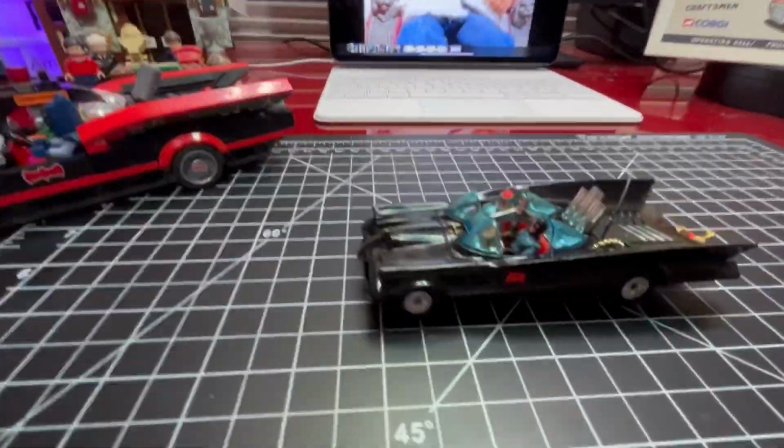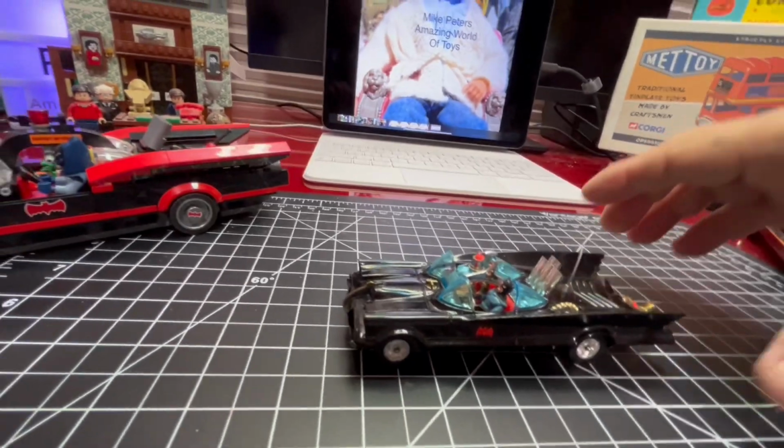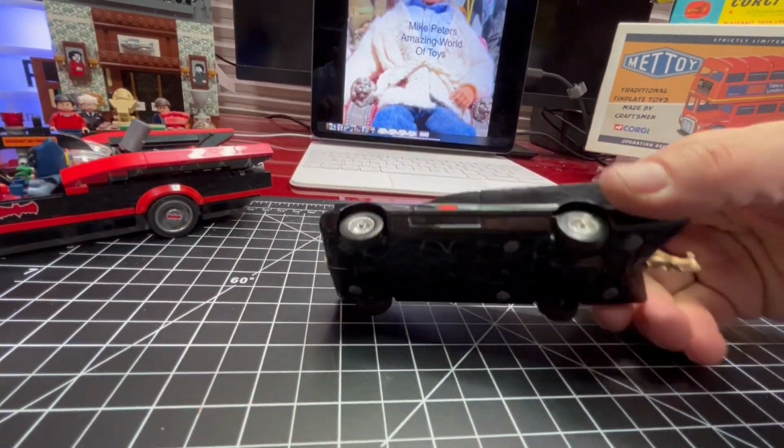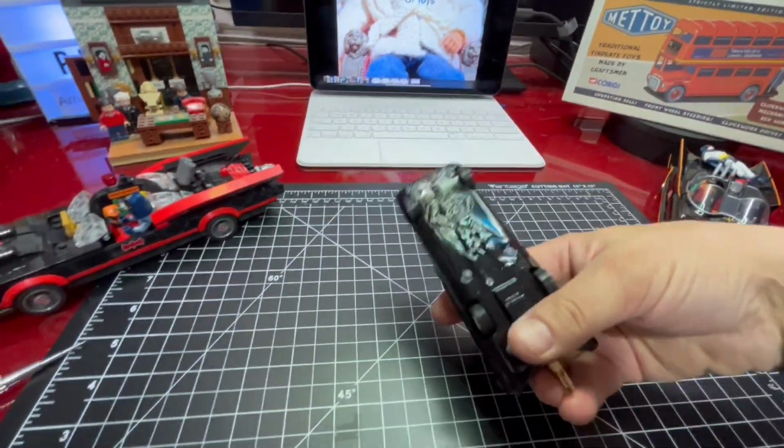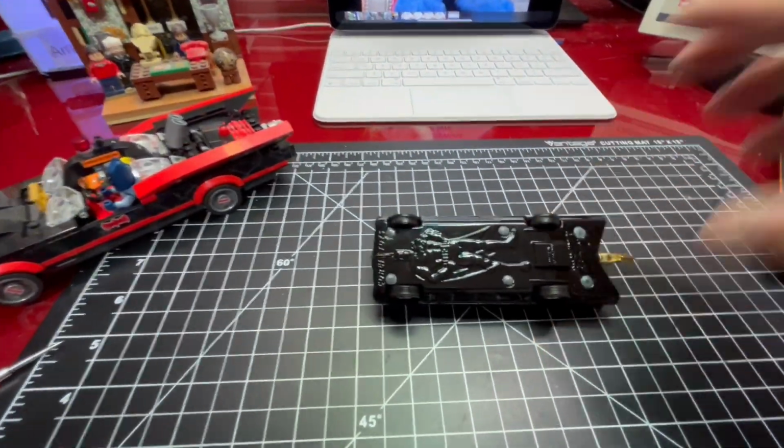And I always loved the fact of this one. I didn't see this on any of their other models. I don't remember them doing this. They actually had an image of Batman underneath. I don't know if that's showing up very clearly. Can you see him?